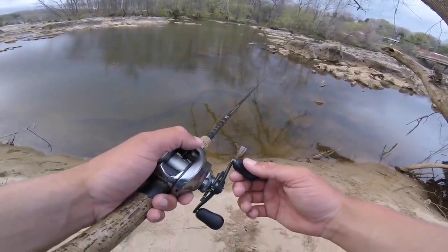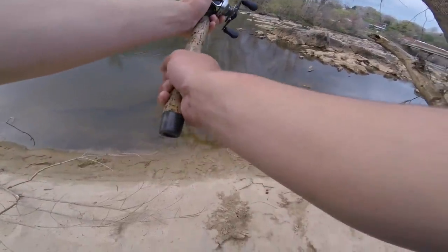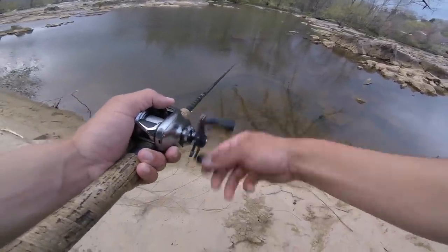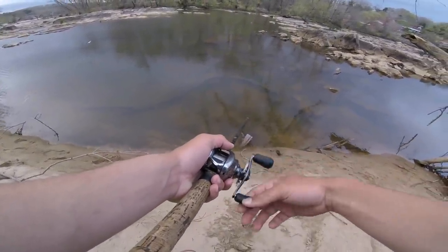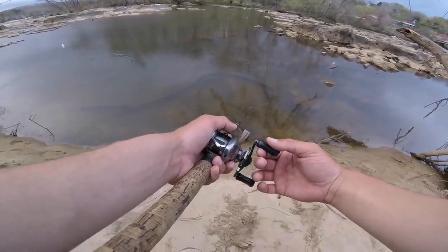Uh-oh. They don't like it. Oh, I'm about to catch another one. See if you can catch those. I think those will be maybe a little bit easier. Uh-oh, that male does not like the swim bait.